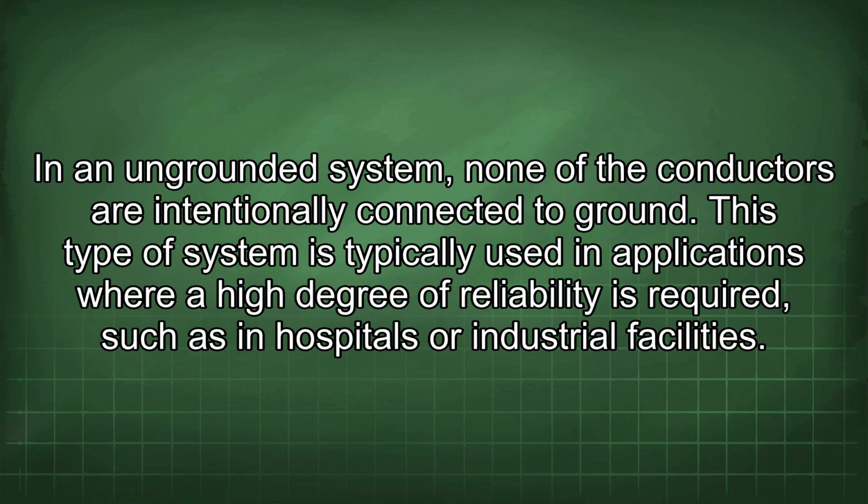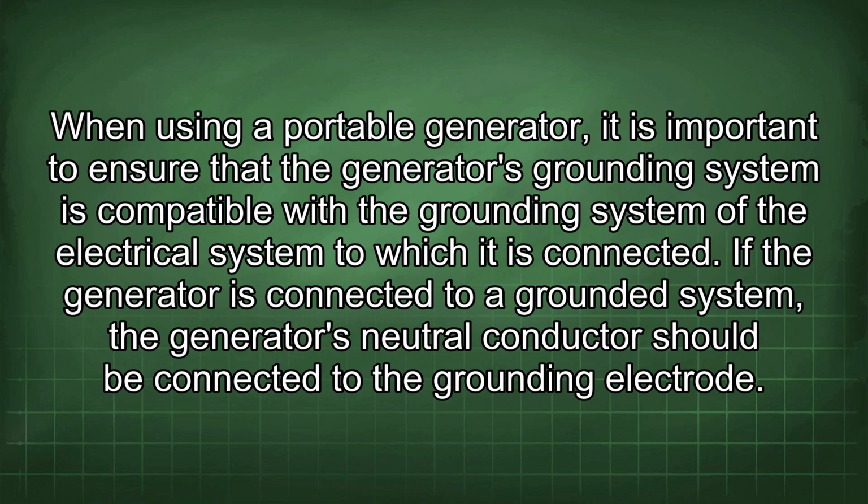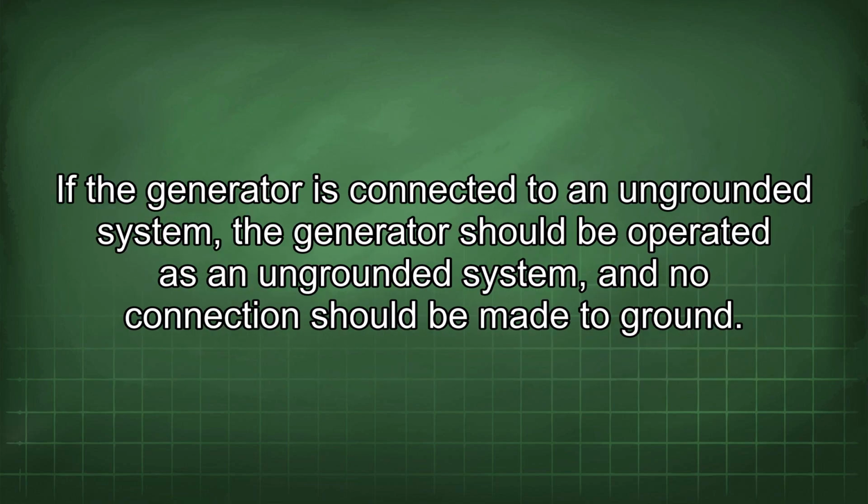This type of system is typically used in applications where a high degree of reliability is required, such as in hospitals or industrial facilities. When using a portable generator, it is important to ensure that the generator's grounding system is compatible with the grounding system of the electrical system to which it is connected. If the generator is connected to a grounded system, the generator's neutral conductor should be connected to the grounding electrode. If the generator is connected to an ungrounded system, the generator should be operated as an ungrounded system, and no connection should be made to ground.